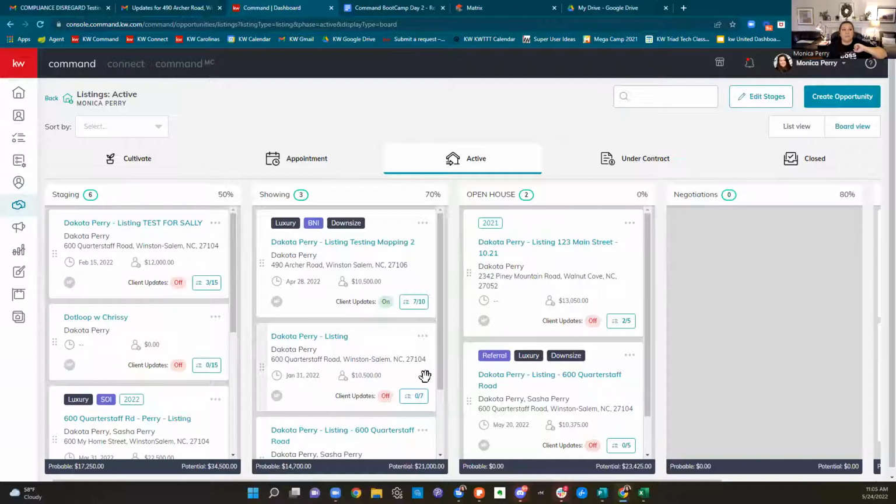Randall Perry is doing the closing. Drew Brennan's doing the home inspection. Whatever you want it to look like, it's your system to do with it as you want. But you can add those tags just like we looked at the tags and contacts yesterday.